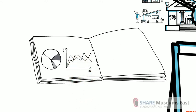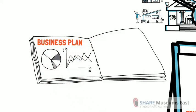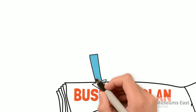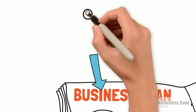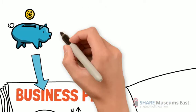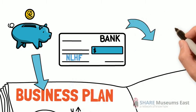Doing this can help you become more self-sustained and less dependent on ad hoc funding. So ideally, you should be looking to fund core business activities through core income. So that might be admission tickets, shop sales, or any regular grant funding from local authorities. One-off funds like National Lottery Heritage Funds should really be used for one-off projects.